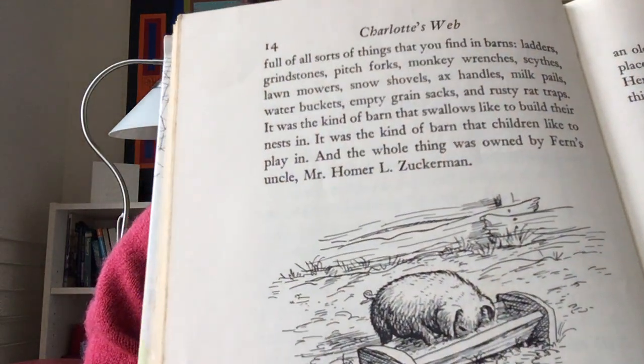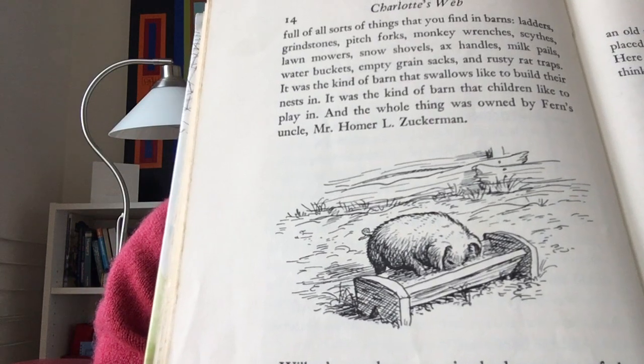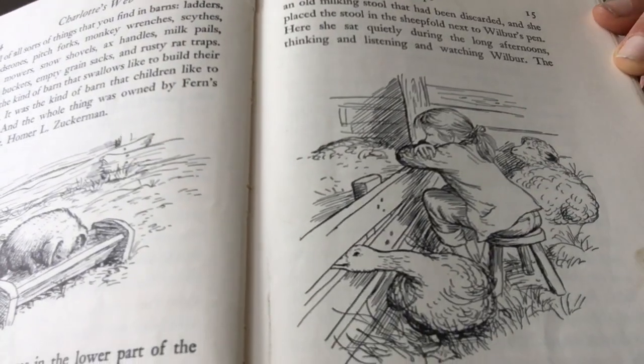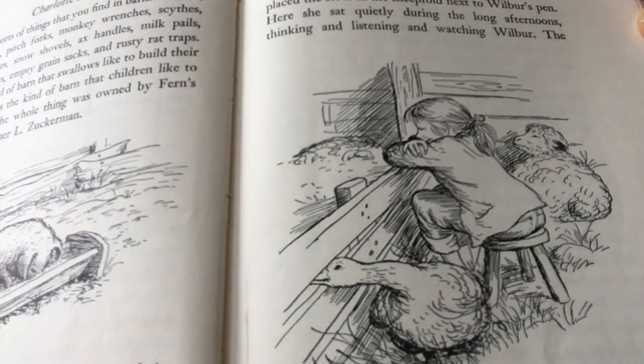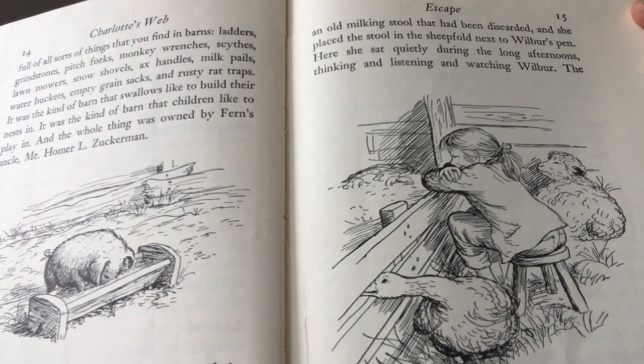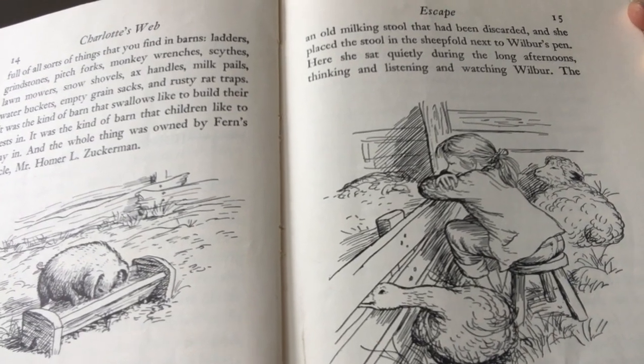I'm going to turn to the previous page and show you a couple of pictures. So here's Wilbur eating from his trough. And here's Fern sitting on her stool watching him. And then if we back up, we can see them together.